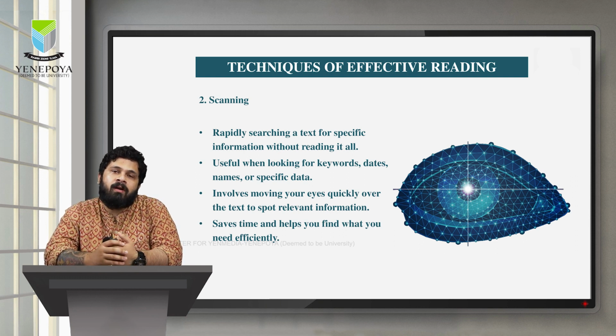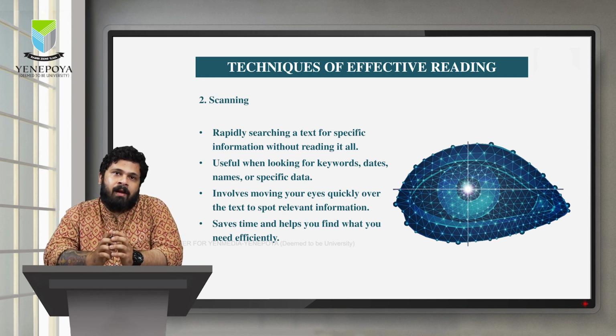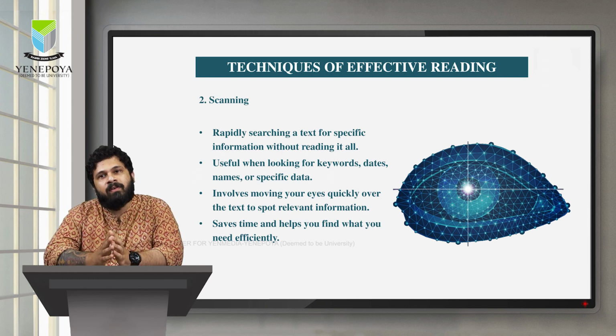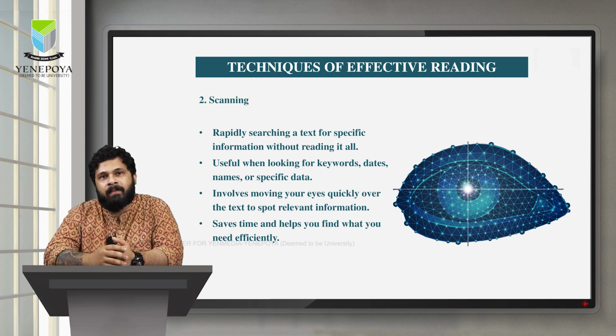Know what you're looking for. Decide on a few keywords or phrases, search terms. Look for only one keyword at a time. Let your eyes float rapidly down the page until you find the word or phrase you are looking for. When your eye catches one of the keywords, read the surrounding material carefully.